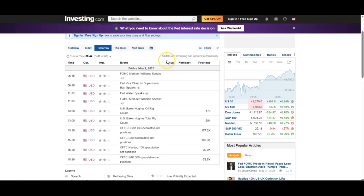Now, let's go back to the calendar. Let's look at tomorrow. We do have a lot of speakers. Now, this calendar only has like 4 speakers, but I know there's another calendar. I'm not sure which one it is, guys, but it showed like 8 speakers from the Fed and the FOMC, guys. So I think tomorrow will probably be pretty volatile. It just depends what they say.